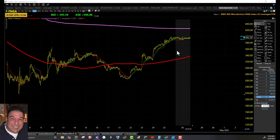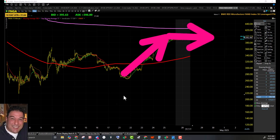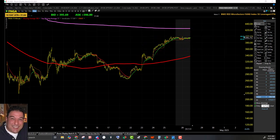We'll see if they can hold the higher ground. Okay, that's the important part. You got it. We want products that move up and hold the higher ground. That's what we're looking for. Got to move up. That would be a bullish environment.